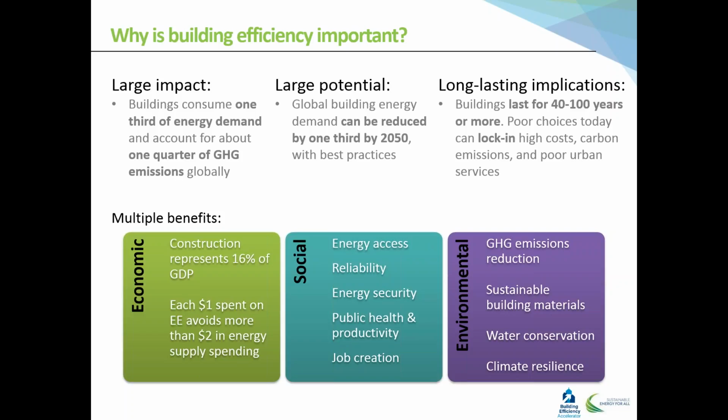There are also many benefits to building efficiency. There are economic benefits. Each dollar spent on energy efficiency avoids more than $2 in spending on energy supply. There are a lot of social benefits that you can see here, and of course the environmental benefits of not only energy conservation, but also conservation of building materials and water, as well as climate resilience.